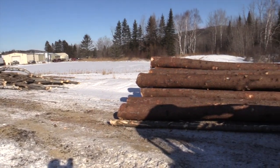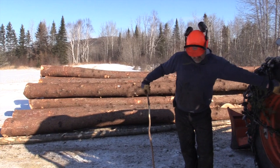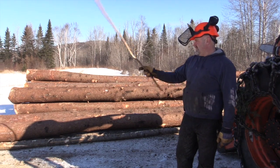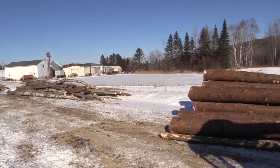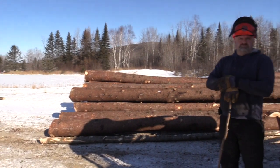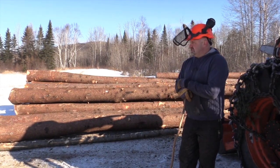So here you split those up into different species of trees? Correct. Every species of tree has to be sorted out. Like here I got tamarack, I got my popple, got my fir pile down there, and on the other side you can't see, but I got a pile of spruce logs, a spruce tree length. Yeah, because you mentioned yesterday that the vendors or whoever buys the wood want the fir in one pile and separated from the spruce.